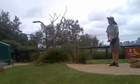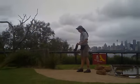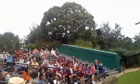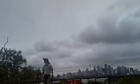She's an aerial specialist. Her name is Dixie, and she's a whistling kite. Now, whistling kites are always on the lookout for a quick meal. And sometimes that means catching your food on the wing. These hawks are named so because of their beautiful, haunting, whistling call. But what is really spectacular about them is the way that they catch their food.